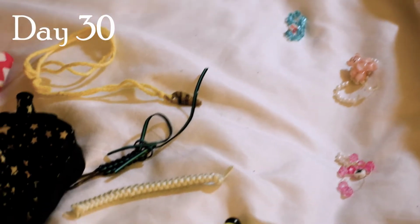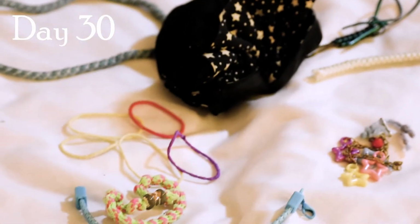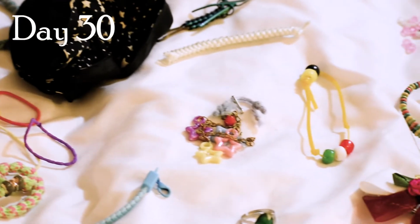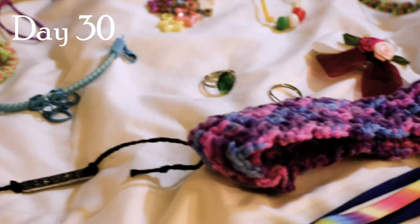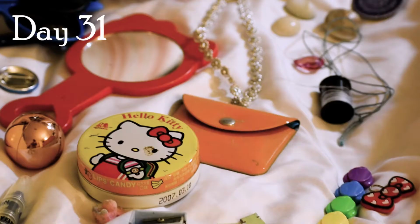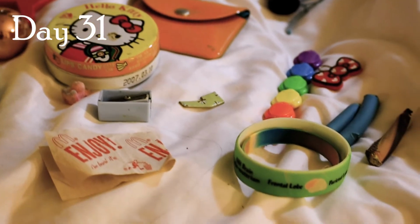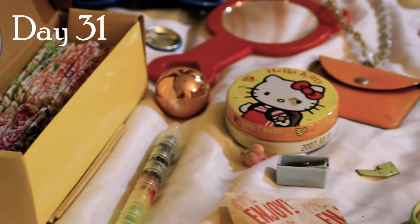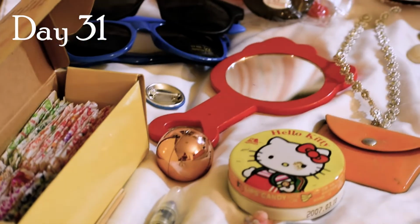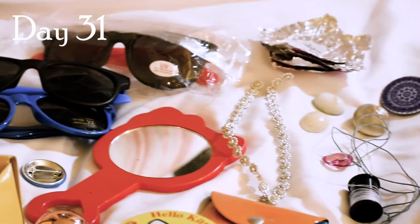On day 30, I dug through my jewelry box and I came up with a bunch of old bracelets and rings and stuff from my childhood that are either broken or that don't hold sentimental value to me, and I got rid of those. This is the last day of the challenge, day 31, and I am getting rid of a bunch of miscellaneous knickknacks from throughout the year, such as some cheap sunglasses that I got at a tournament, some crayon pens, bracelets, rocks, and my Dum Dum wrapper collection.